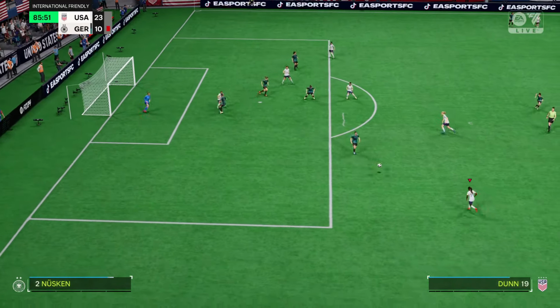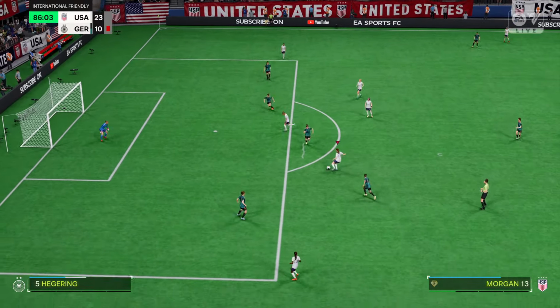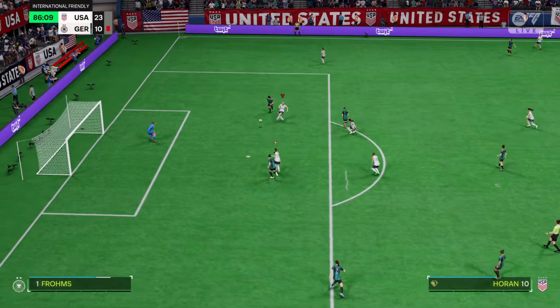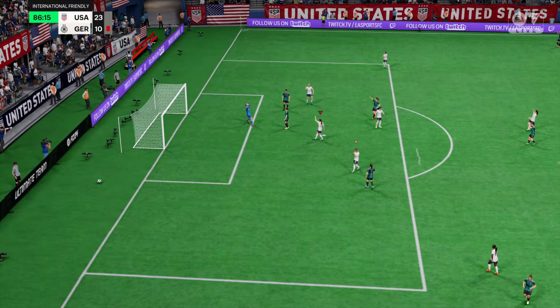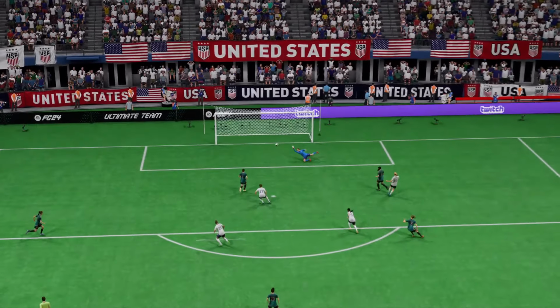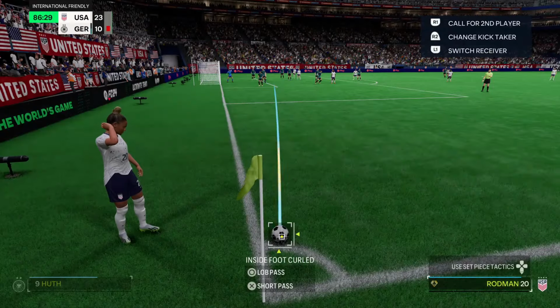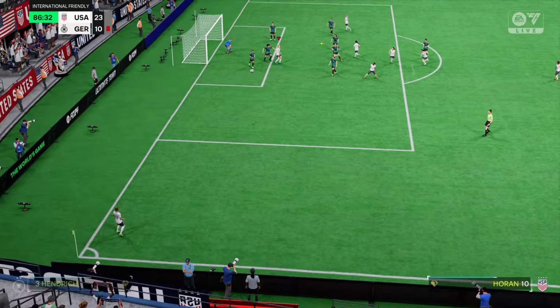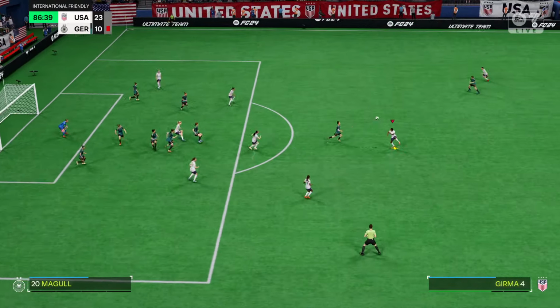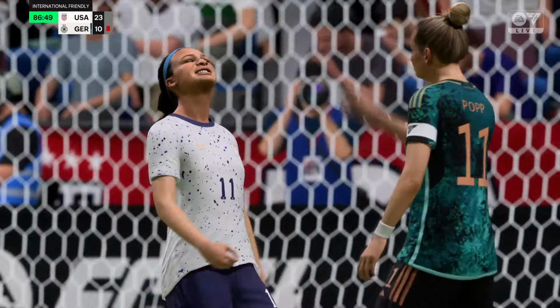Oh, it's off the post! Lavelle. Opportunity! Oh, the keeper made it look routine. It was anything but. And over it comes. And ably dealt with. Oh, this looks useful. And a wonderful diving save to deny the opportunity. Not increasing the pressure, another corner it is.